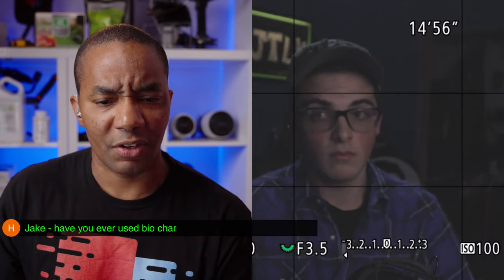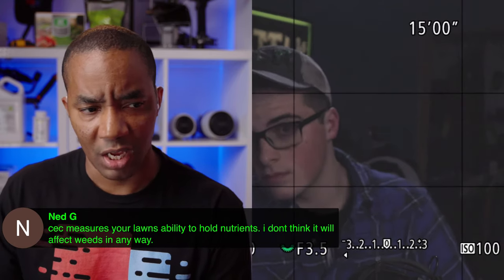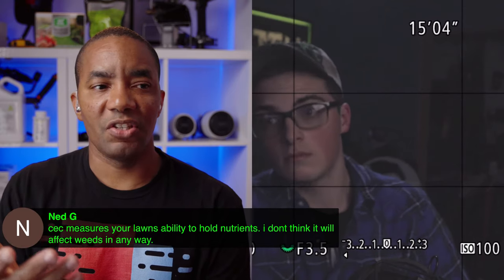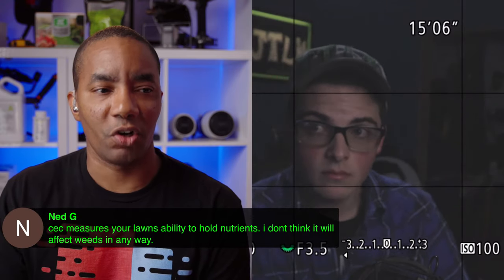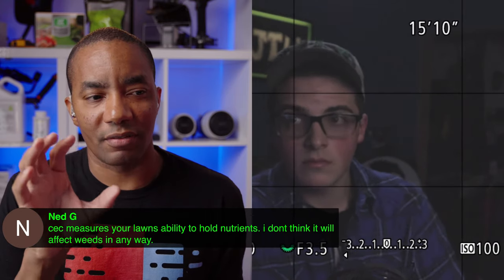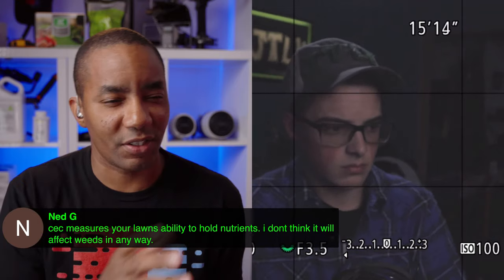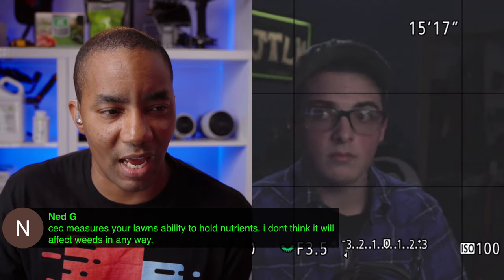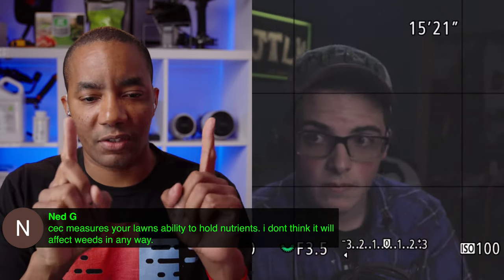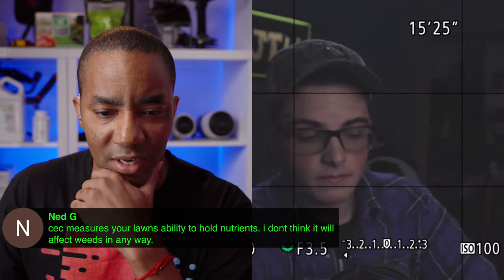A couple other people are saying what we're saying here. Ned G's chiming in, saying CEC measures a lawn's ability to hold nutrients. It doesn't have an effect on weeds in any way. In other words, any effect that CEC is going to have on weeds, it's going to also have on your turf grass. It's not like CEC is going to allow only spurge to grow in your lawn but not hurt the grass too, if that makes sense. So I don't think the two are directly connected; it does not directly cause that.